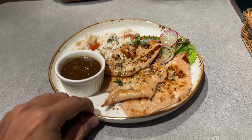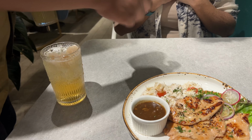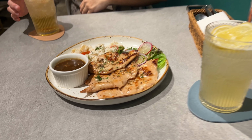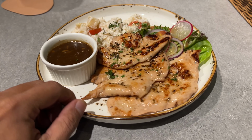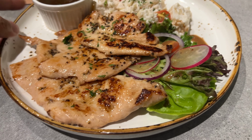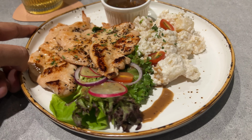Okay, and here we have the grilled potato. Oh, lemon. Oh, that's mine. Yep. Thank you. Cool. Thank you very much. So we got grilled chicken with potato salad. Damn, this looks good. It looks fresh, yo. Yum yum.